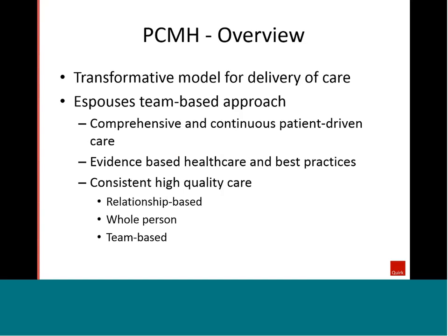Now, this is not something that's mandated for 2014, but a lot of organizations are going this route. So we just thought we would give you a very quick overview on patient-centered medical home as well as ACOs. If that is something that you are considering doing this year, then you need to build that into your roadmap as well. So PCMH is a transformative model for the delivery of care. It basically espouses a team-based approach that focuses on the whole person. It's relationship-based, it's team-based, and the most important thing is that it's patient-driven care that is based on best practices.